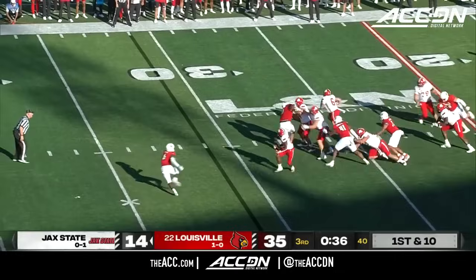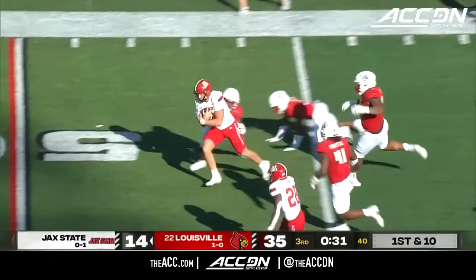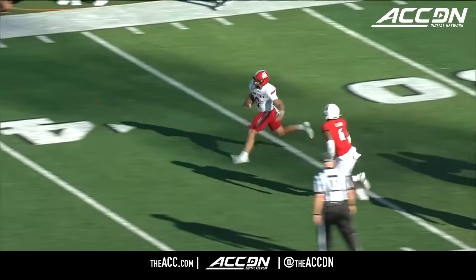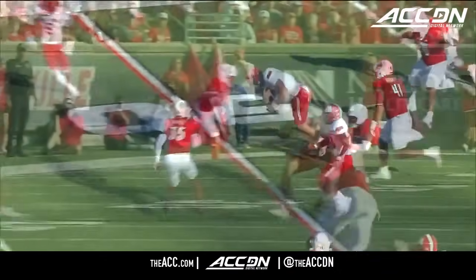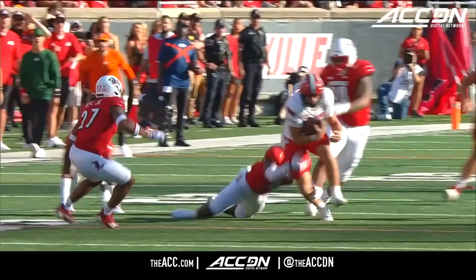Huff stepping up. He's got some room to run. And look at him just run over a player. Oh, my gosh. A transfer from Furman says, I will deliver the hit, young man. You will back up. He eats with a featherman, I tell you.